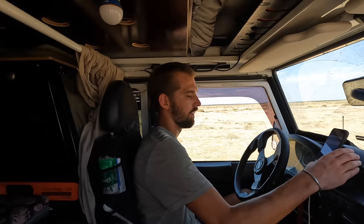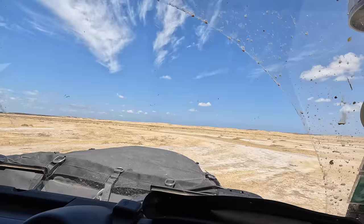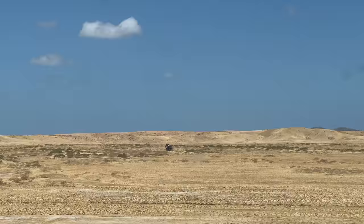Now we stick to a desert road instead of the random road. Over there, all small. No motorbike. It means we're back on the road.